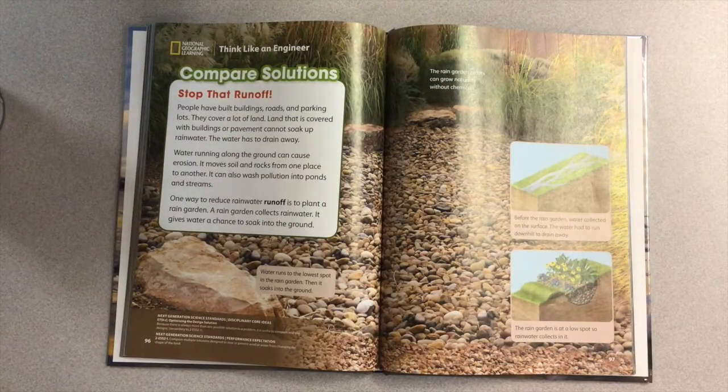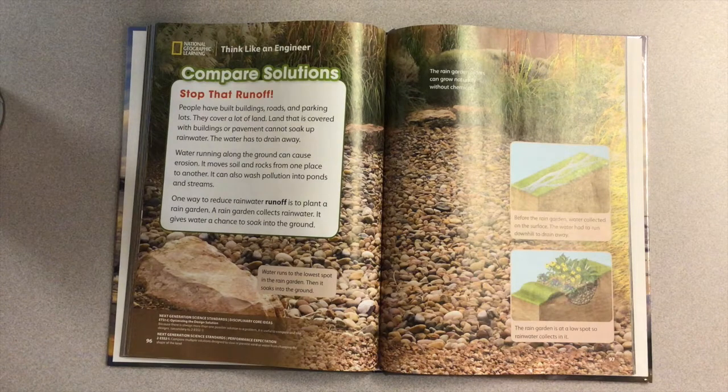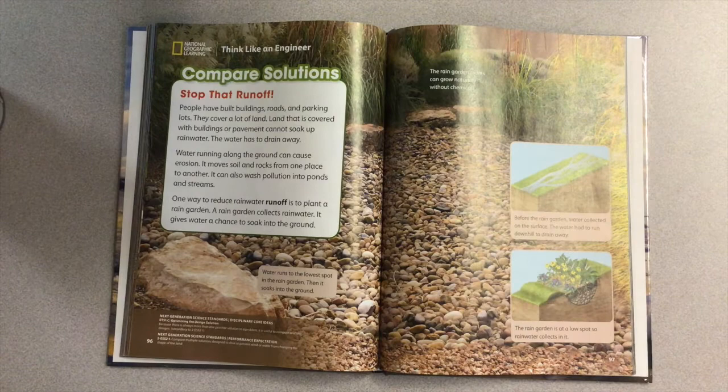Here's another one. It says, people have built buildings, roads, and parking lots. They cover a lot of land. Land that is covered with buildings or pavement cannot soak up rainwater. The water has to drain away. Water running along the ground can cause erosion. It moves soil and rocks from one place to another. It can also wash pollution into ponds and streams. One way to reduce rainwater runoff is to plant a rain garden. A rain garden collects rainwater. It gives water a chance to soak into the ground.